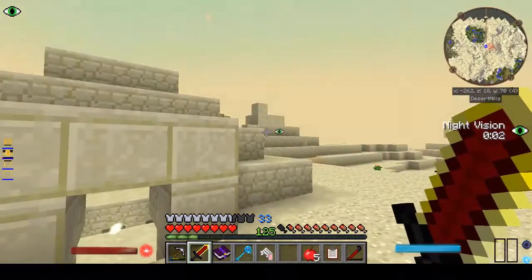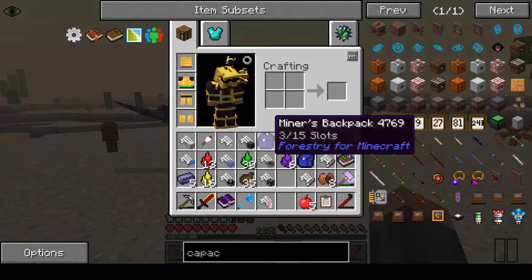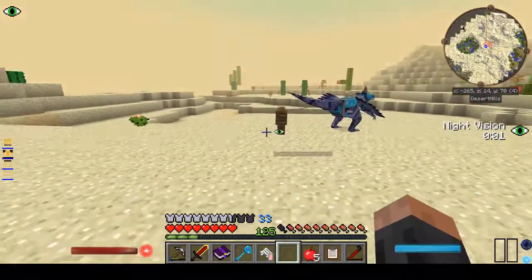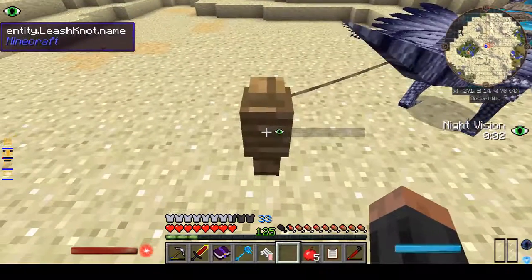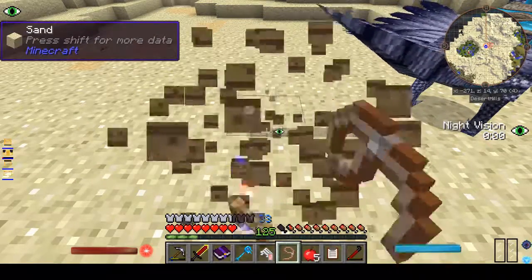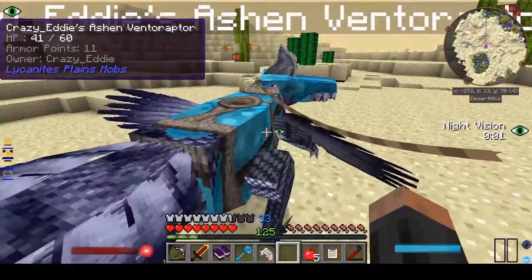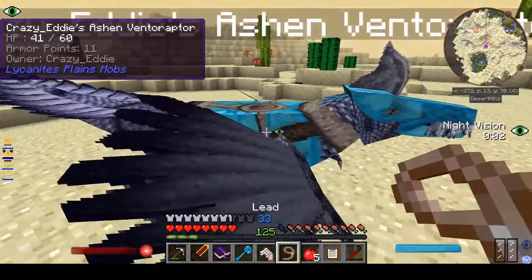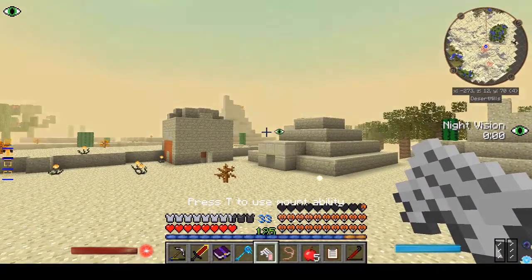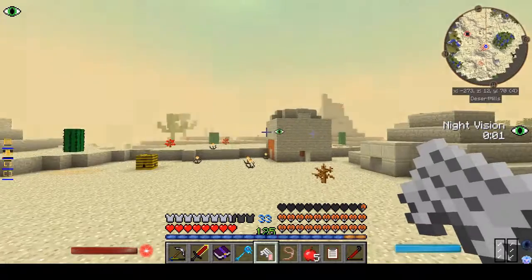I would love to go and check out this temple, but I've already got more stuff on me than I can carry. Alright, so we're going to head home and check out all this stuff I got.